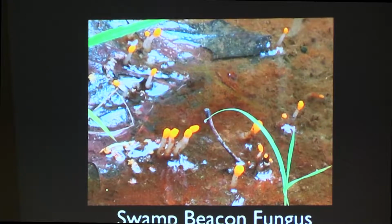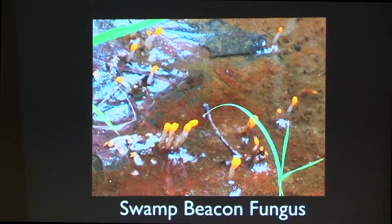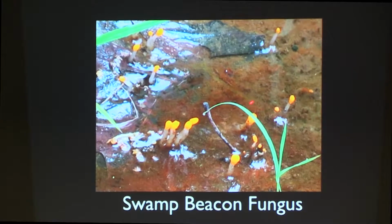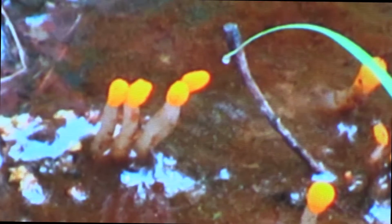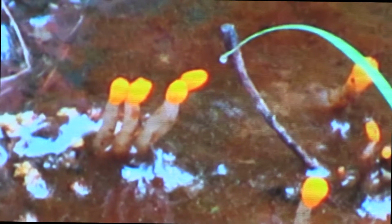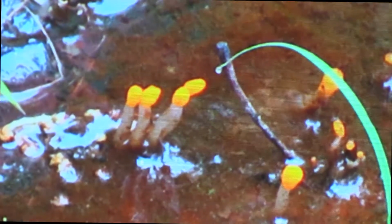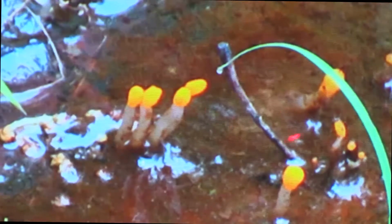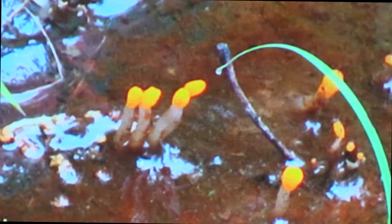These are tiny little fungus, and you can't really tell, but they're in standing water, and they grow on dead leaves in the standing water. When you're in a shaded woods, they do actually seem to glow like that, like they're on fire. They're tiny, inch tall maybe.